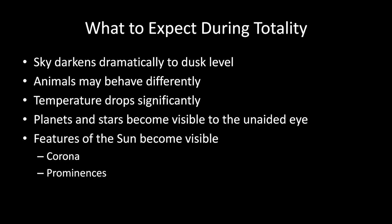For those that were in the 2017 eclipse, you noticed a lot of this. Obviously the sky is going to darken. Animals, especially birds and bats and insects, behave like they do at dusk. You should notice a temperature drop. Planets and stars can become visible to the unaided eye. And you'll also get to see features of the sun that you normally don't get to see, especially that corona.